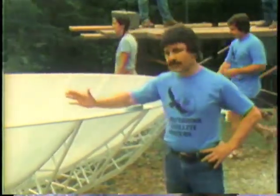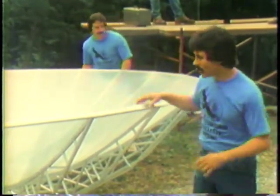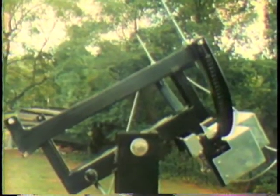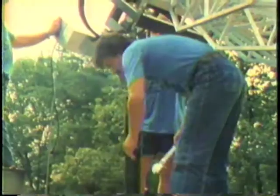If you've got a bigger dish like this 13-footer, you may want to get some extra help. Well, here goes. With the mount tilted back, you should be able to set the dish in place and hold it easily while you bolt it on.